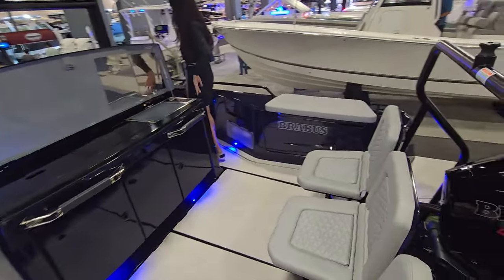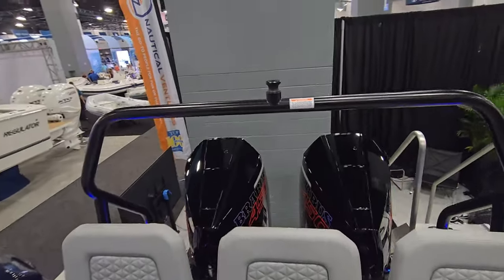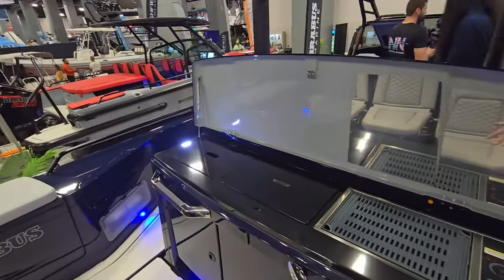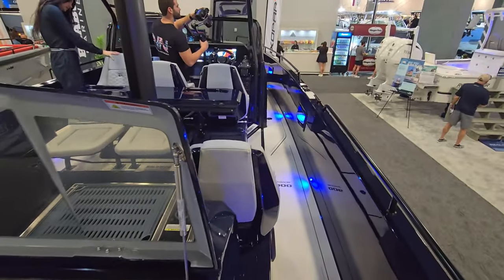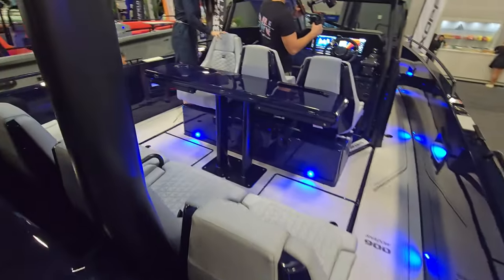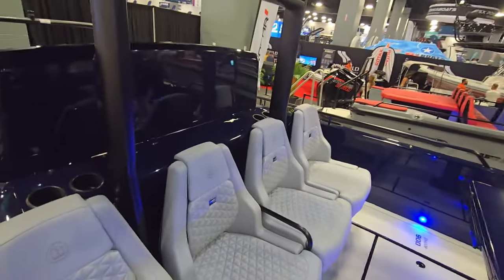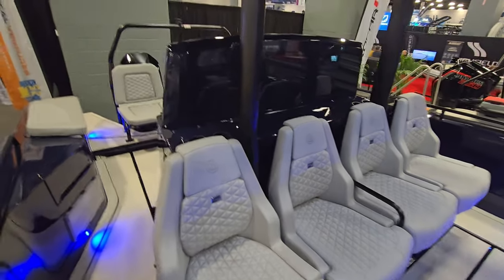Three seats rear. Tow or ski hook across the back. Here's your summer kitchen. Lighting throughout the boat, LED. And again, it looks like Brabus is really large on the forward facing seats, which is fantastic because you've got four facing forward.